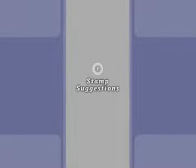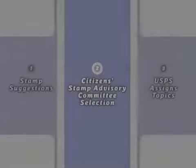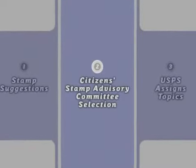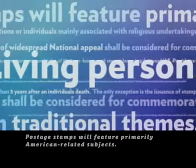The process begins actually with the American public. The American public submits suggestions to us, and our office receives anywhere from 40 to 50,000 suggestions and letters to our office every year and to the committee. The Citizen Stamp Advisory Committee, when it was formed in 1957, was put together to help make the selections for the Postmaster General. Part of that process is to narrow it down, and we have a set of criteria that the committee has developed over the years. And basically what they do is they help us focus on a national scope.